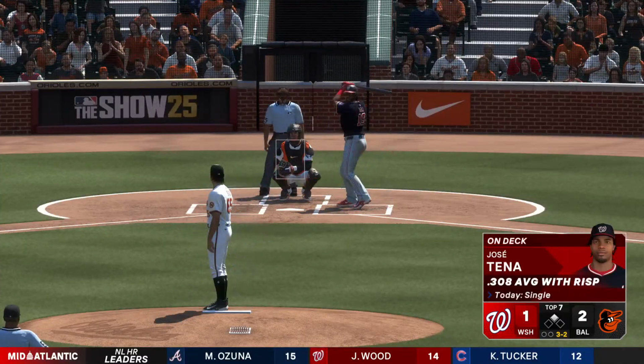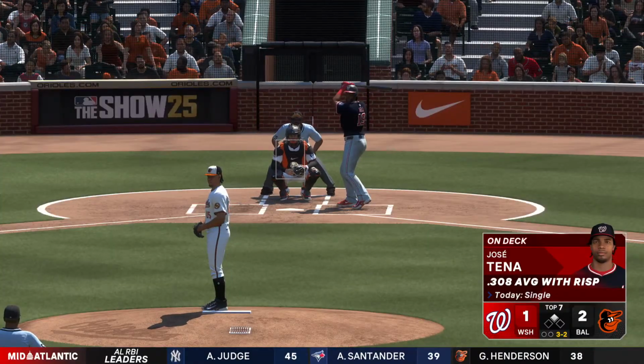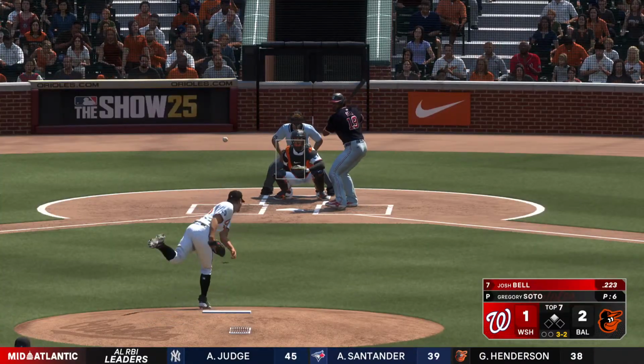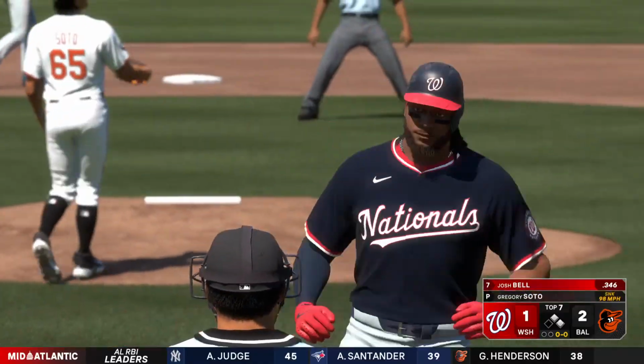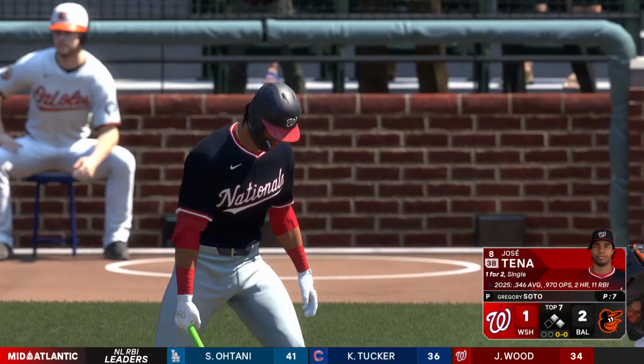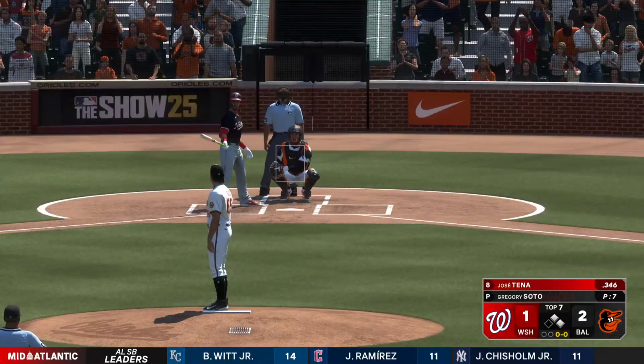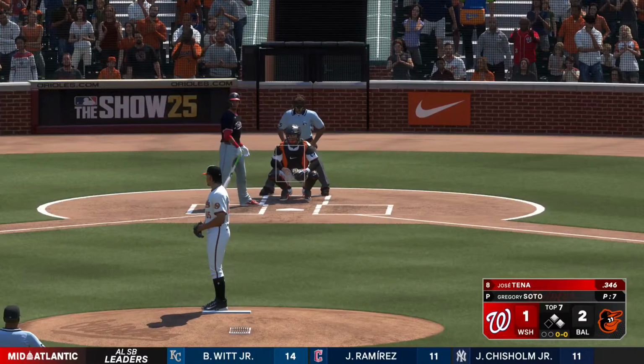And that's outside. No outs. Runner on second. And ball 4, 2 aboard. Walks out of the bullpen can absolutely kill your momentum very quickly. They're in some hot water trying to protect this lead. Next to hit for the Nats, Jose Tena, 1 for 2.